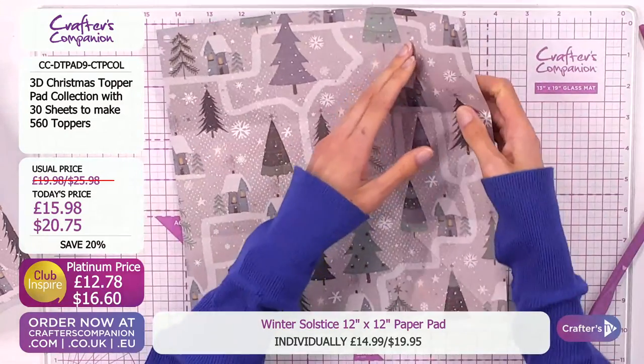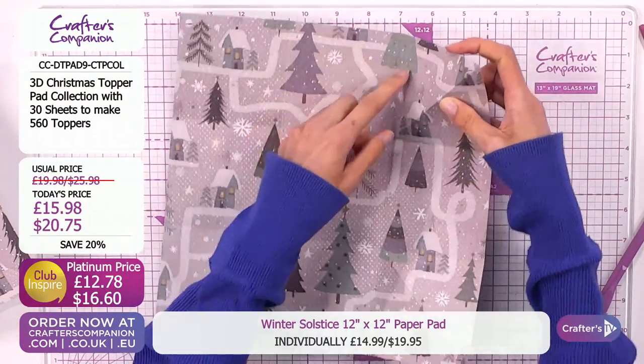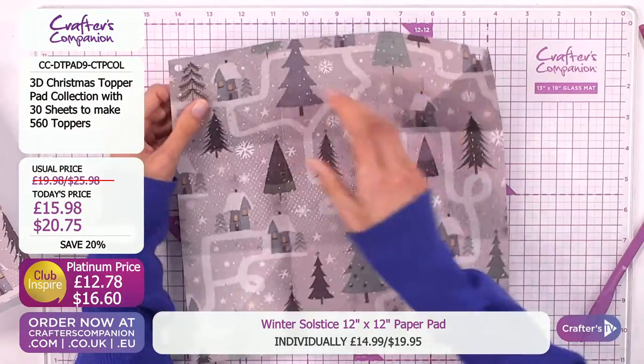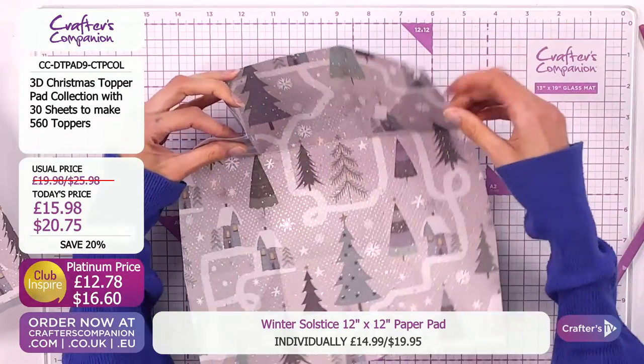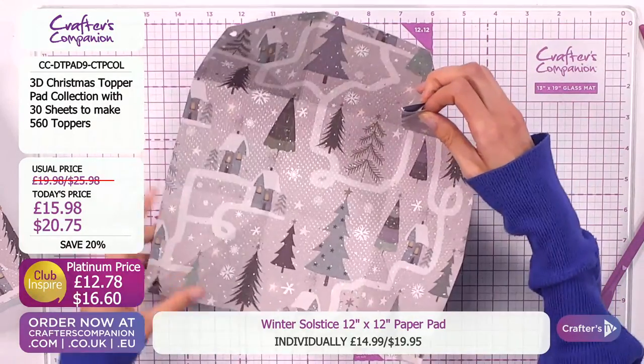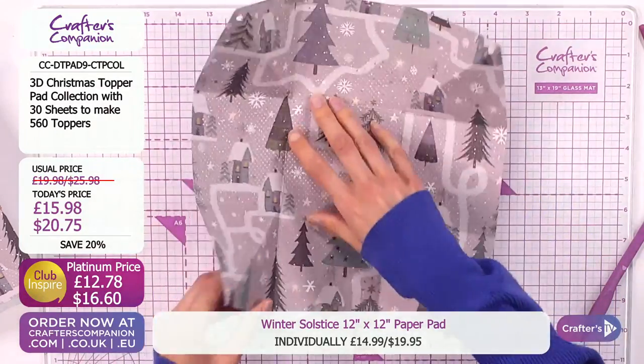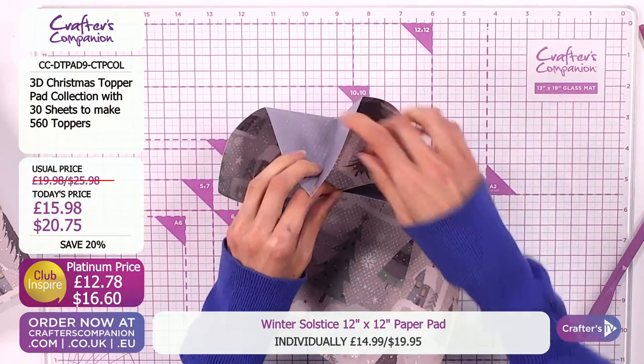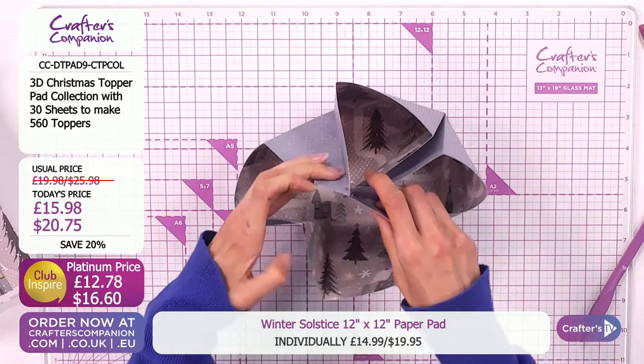So what you do on your diagonal, fold that one way, and then your two score lines either side go the other way. So your diagonal is a mountain, and then your non-diagonals are a valley. And this will just start to take shape. So fold inwards, just like so. Yep. And then that all starts to come together.